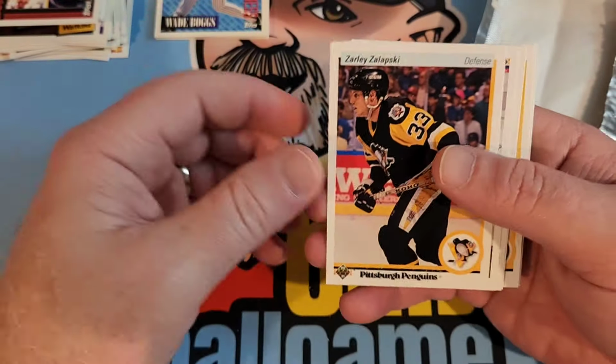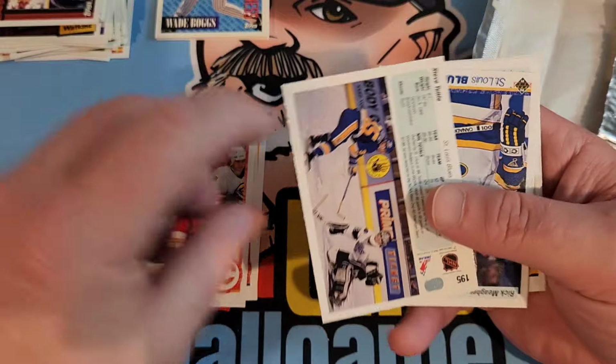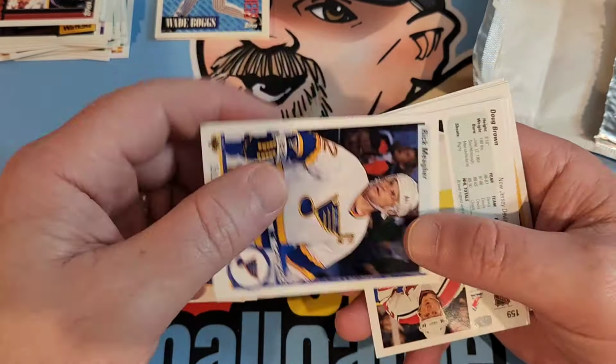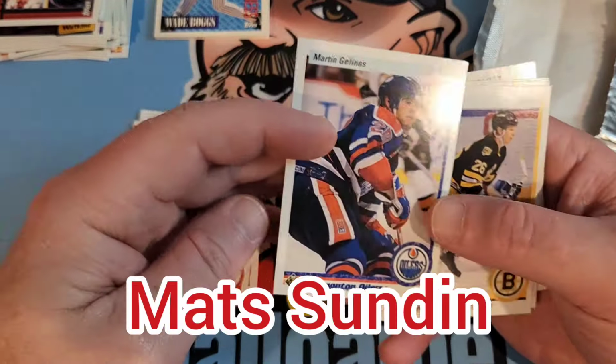So here you've got a whole bunch of rookie cards. You've got Jaromir Jagr, Jeremy Roenick, Mike Modano, let's see, not Joe Sakic, but who am I thinking of? Can't think of his name off the top of my head for Quebec.